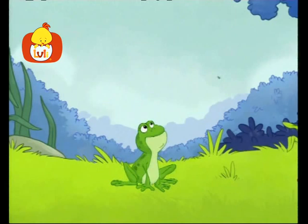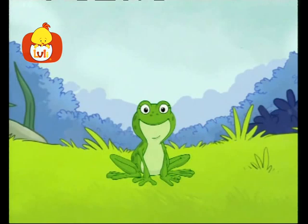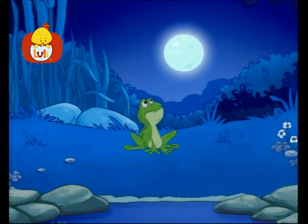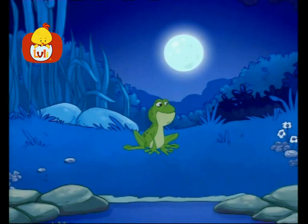The frog is full now. It's nighttime, and the moon is up in the sky. What does the frog do at nightfall? Ribbit, ribbit. The frog likes to croak together with all the other frogs.